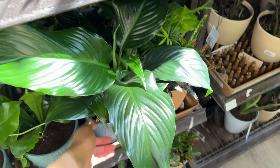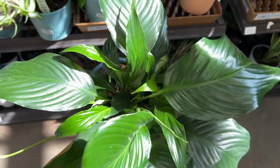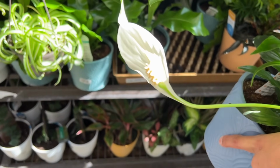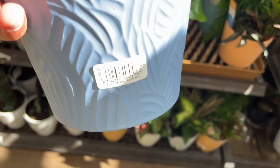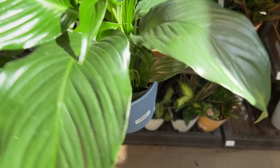Here is a peace lily. Looked really, really good. It was also blooming. Had some little baby flowers. I believe the small peace lilies are called Chicos. I'm not quite sure what this one's specifically called, but it's pretty. It is $15.98, and I did like the planter. It was a beautiful baby blue.